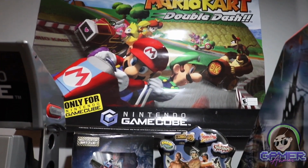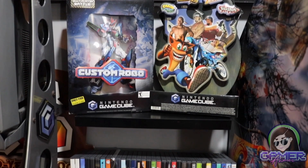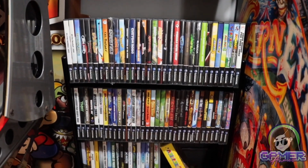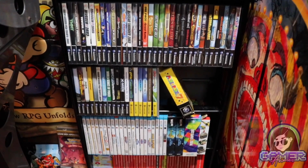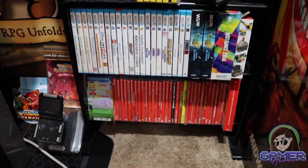So because the GameCube kiosk is here, I had to put tons of my countertop standees and displays, and even this larger standee that are all GameCube related. I even hung up that Mario Kart Double Dash banner, and I have all of my GameCube games, which is a smaller collection in my video game room. You'll notice that I do have some of my Wii U games and some of my Nintendo Switch games.